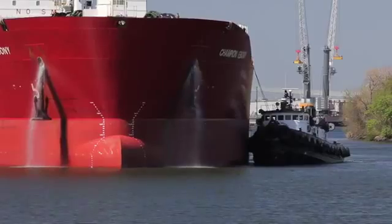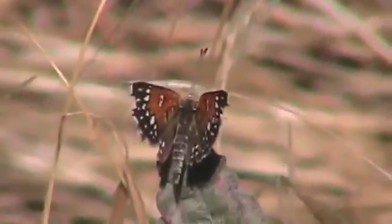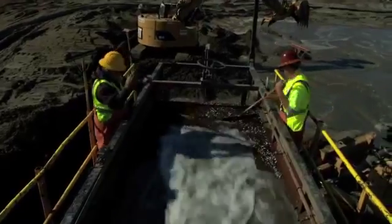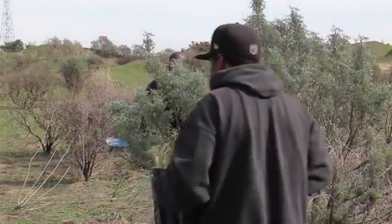That river is our lifeline to the world. There's so many resources out here that people don't see and know about. So it's a great opportunity to do a project like this that maybe sheds a little spotlight on the Delta and the good things that are going on out here.